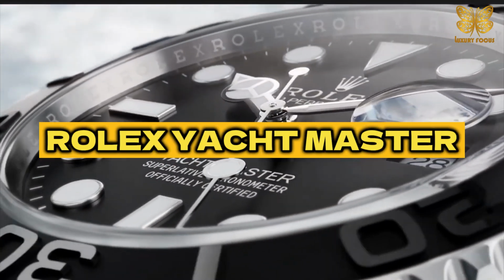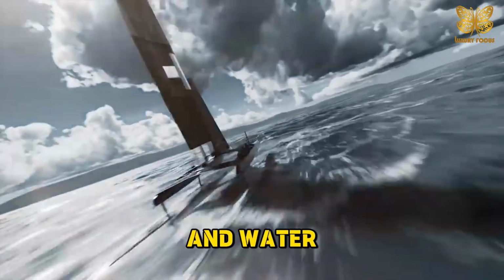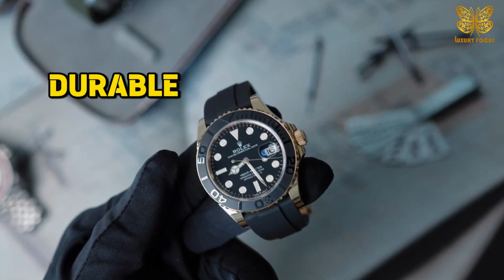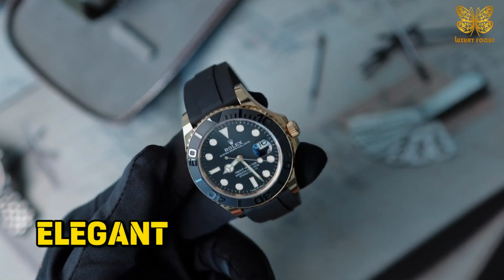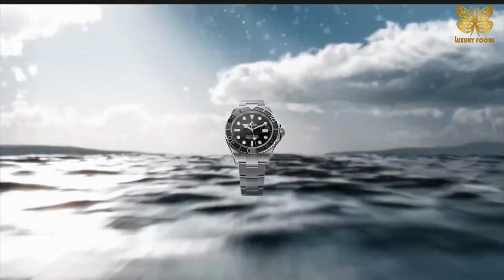Rolex Yachtmaster. The Rolex Yachtmaster is a stylish and sporty watch made specifically for sailing and water sports. It's well known for being durable, reliable, and elegant. You can usually find this watch easily in stores, so there's no long waiting time. It was created for people who love a luxurious and sophisticated nautical lifestyle.